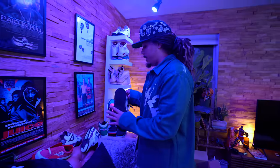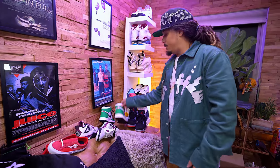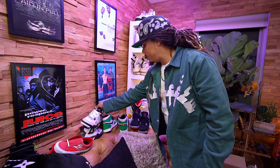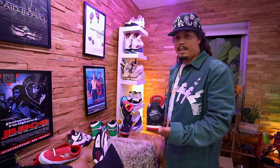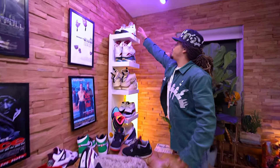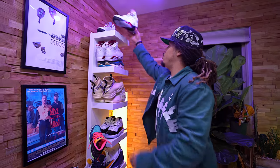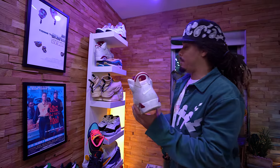Jordan 1 Lucky Greens. All right, guys. So we turned the lights because we didn't like how it was looking. Lucky Green 1s. PSG 4s. Bred 4s that recently released with the Nike Air on the back. You know what I'm saying? Yeah, that's that. We got right here the Jordan 5 Fire Reds, recent ones with the Nike Air on the back. The Jordan 6 Maroons with the Nike Air on the back.